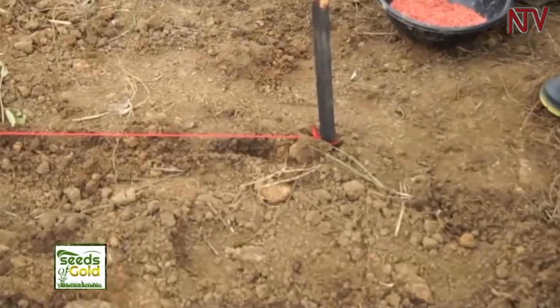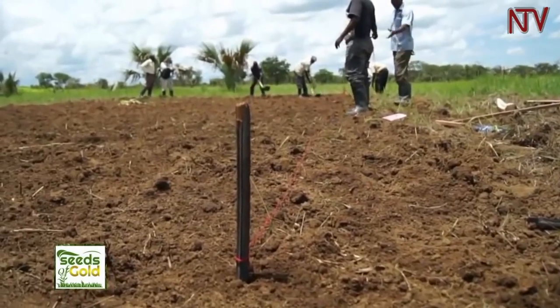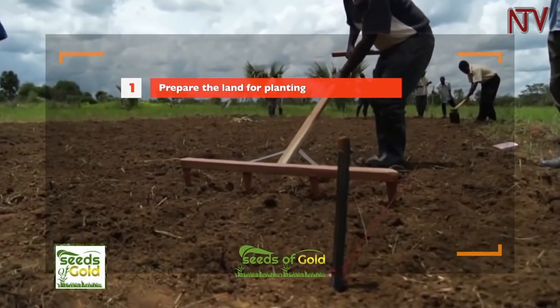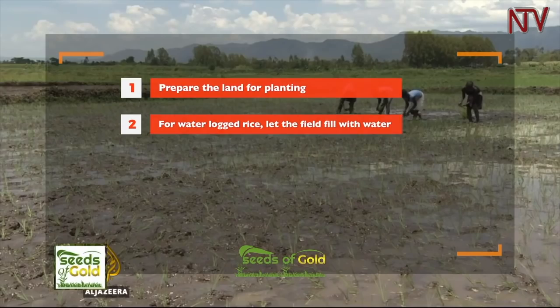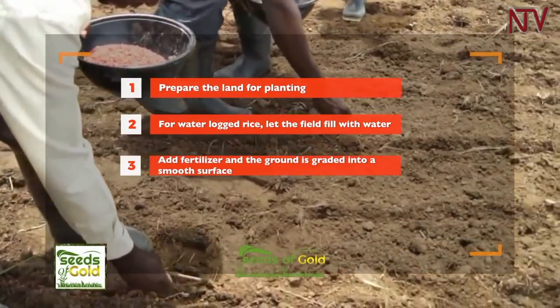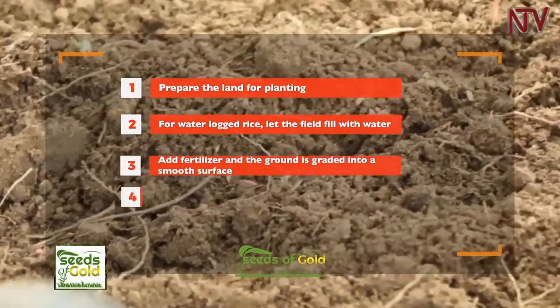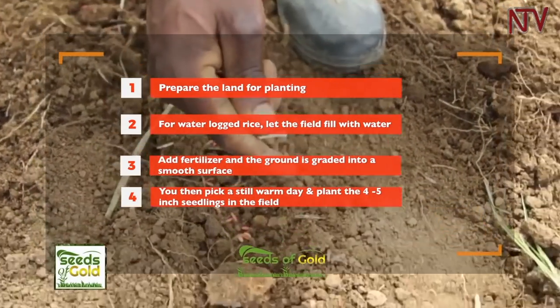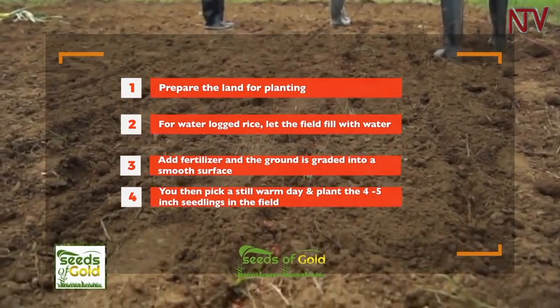Before planting rice, here are a few steps you need to follow. Prepare the land for planting. For waterlogged rice, let the fields fill with water. Add fertilizer and the ground is graded into a smooth surface. You then pick a still warm day and plant the 4 to 5 inch seedlings in the fields.